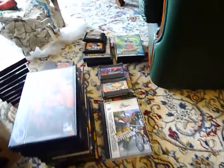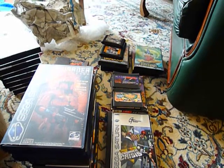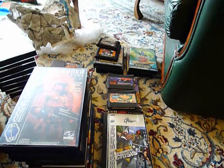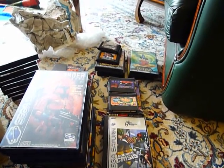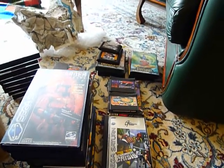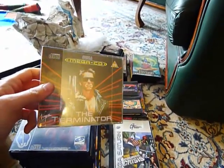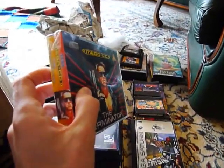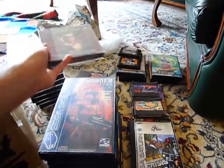Oh, there's another Mega CD. This is one of the best titles for the Mega CD, and it's one of the more expensive titles as well. I was actually a little bit disappointed that it's sealed, because then I don't have the heart to open it, and I would like to play it. So it's a game with Arnold Schwarzenegger as the protagonist, and you might have guessed, it's the Terminator. This is the most expensive game of the Mega CD games that I bought in this bundle.